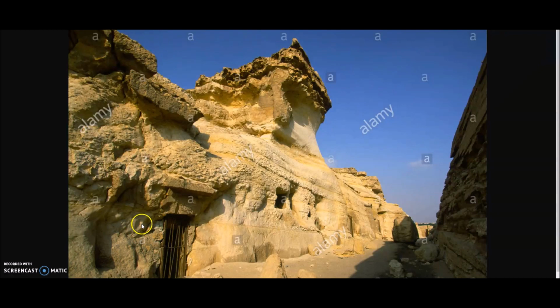I have to say that from what this thing looks like now, it doesn't look like it was ever carved to be an animal statue. I don't see any of the anthropomorphic features, anything like that. I don't see anything like paws, anything like feet, nothing like that.